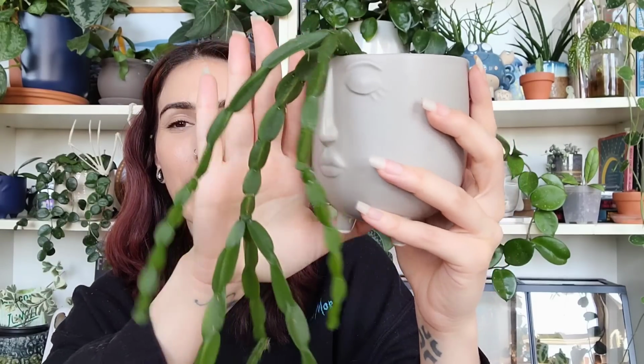So Rhipsalis paradoxa is number 5 on my list of weirdos that I love. Look at it. It's just so cool. I can't wait for this to be a really big trailing plant one day. I think it's going to be one of those plants that when people come in my home, they're going to be like, oh, what's that?